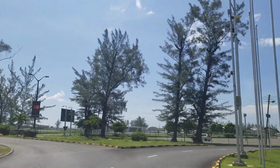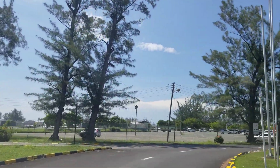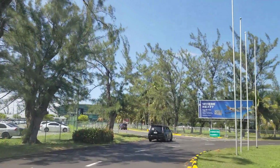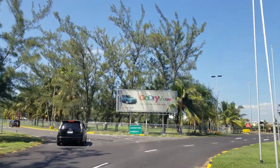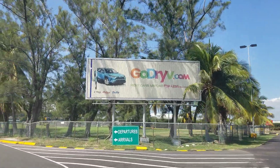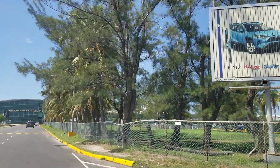But this airport operates 24 hours a day. It has 13 airport gates. That means it can have 13 planes loading and unloading at the same time. And it has 9 passenger loading bridges.